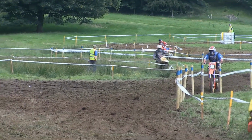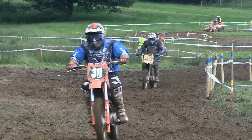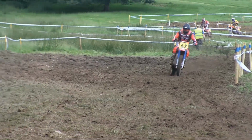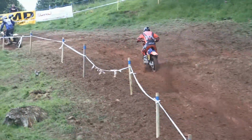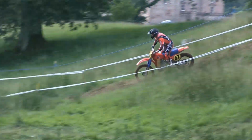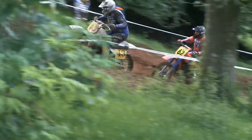Now, as you can see, this particular part of the track is becoming increasingly bumpy as the day wears on. It was very wet and sticky on the Saturday, but you can see that these bikes' modern suspension is coping very well with the bumpy conditions at this Drumlanrig Castle racetrack.